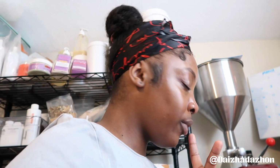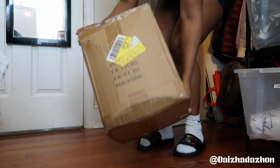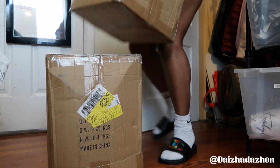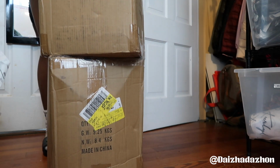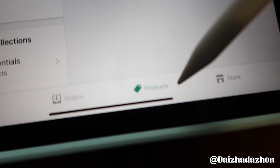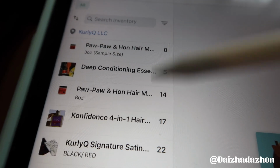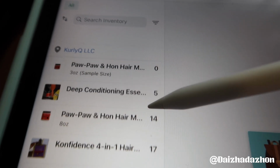So right now I'm actually gonna do my inventory count, and I'm gonna show you guys how I do that. So let's go do that right now. Okay, so now that we took those out, now I have to count them. But I have my iPad here. Go to products at the bottom, and then go to inventory, and it'll show you how much of everything you have in your count.